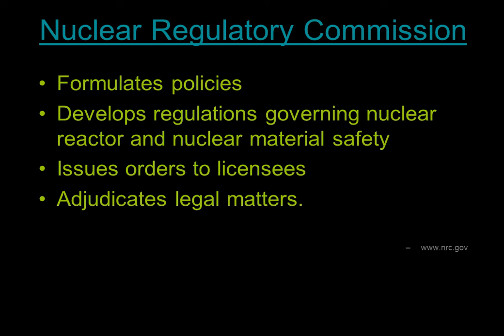And any time that there's a legal issue, they're the ones that are going to be handling it. They also are the ones who come and investigate if anything goes wrong. And actually the FBI is also called, just in case it wasn't an accident. But the NRC is going to handle all this stuff.